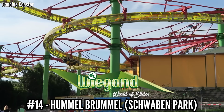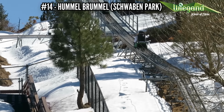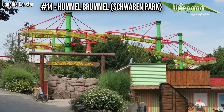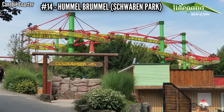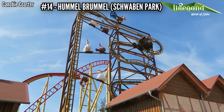Number 14. Vekoma, Hummel Brummel at Schwaben Park in Germany. This company is known for their mountain coasters, but this one is just weird. It's a family suspended coaster using a powered track, mostly straight track and drawn out turns, using some kind of green cover themed to a bee. I guess it fits being next to Wilda Hilda, the crazy chicken rollerball coaster.